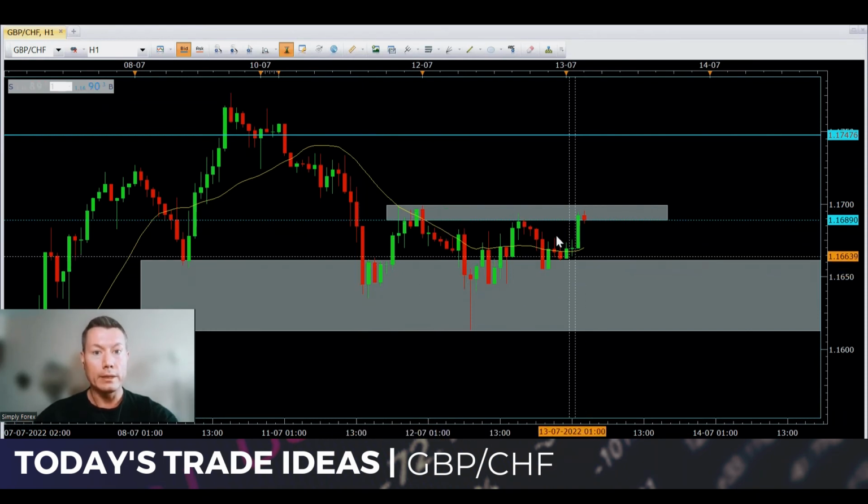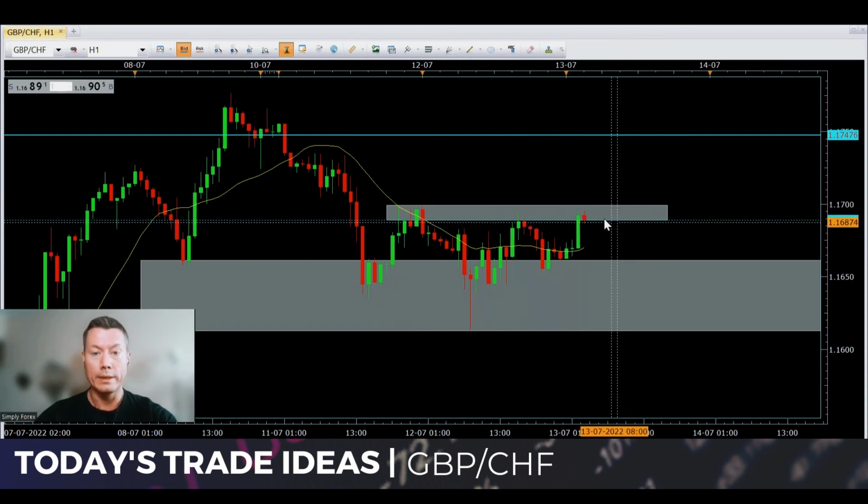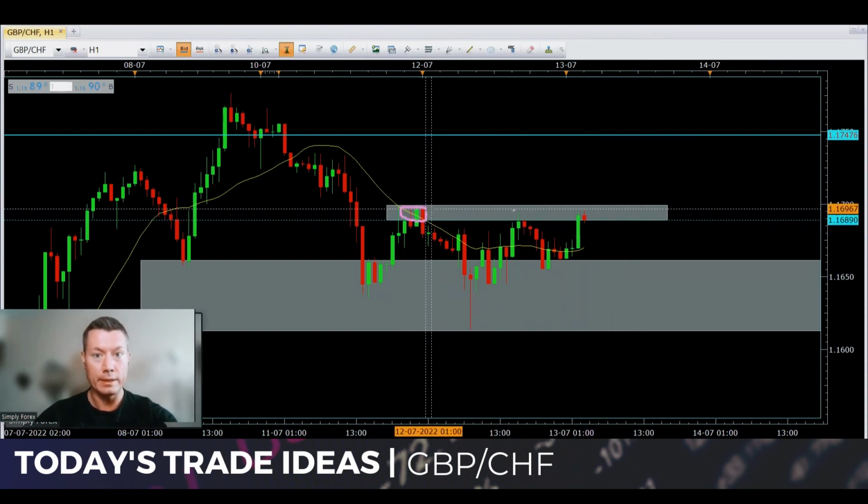So how is this hourly grey zone an area to buy? Let me explain why. What was once resistance, here and here, we break this grey zone, we come back into it, and now this becomes a good area of support. I don't mean to keep talking about this pattern, but this pattern is beautiful.